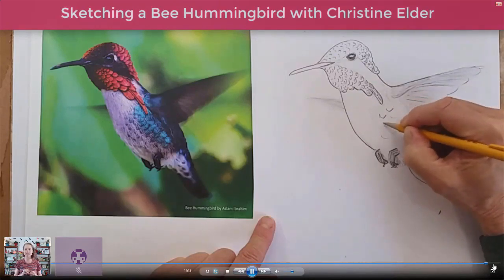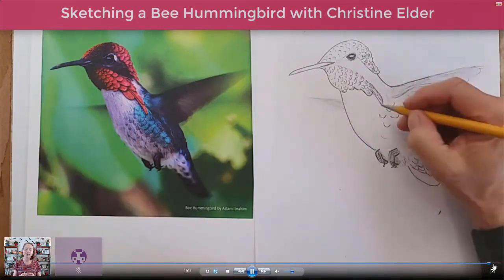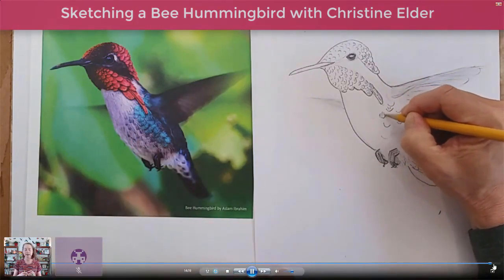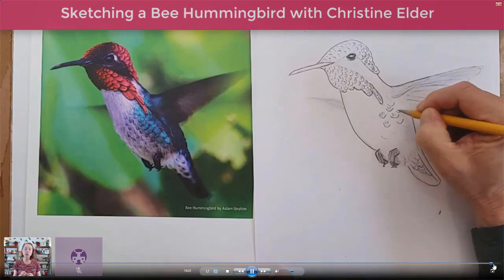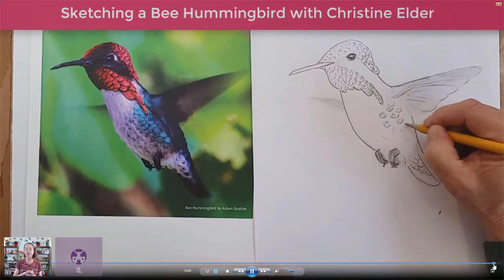Of course, these are just suggestions. These are just ideas to get you started with the idea of the way I draw. And I'm just kind of suggesting some of those beautiful teal blue feathers. And of course, feel free to add colors later.